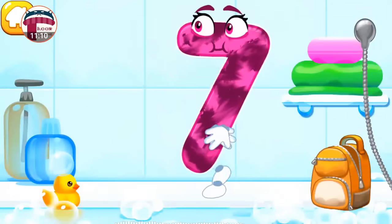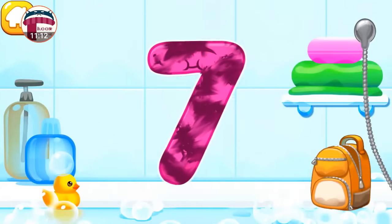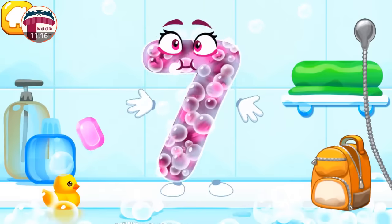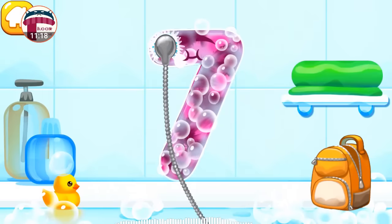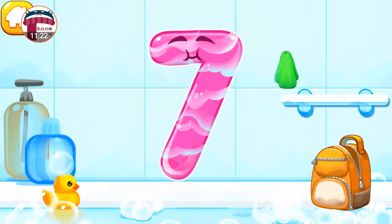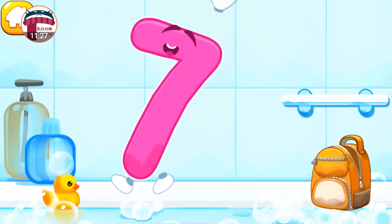Wash the number 7. With soap first. Wash away the soap with water. Wipe the figure with a towel. Beautiful.